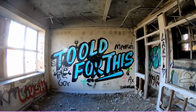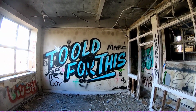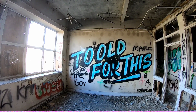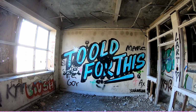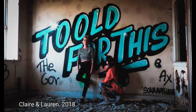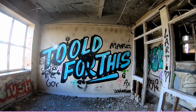This bit of graffiti here I'm showing for a reason. I've got a photo of two of my best mates posing by this graffiti, and it was actually the first weekend I ever met them, and we came to explore this place. So insert photo here if I can get it. Yeah, this one's for Claire, Rich and Lauren. Much love to you guys.